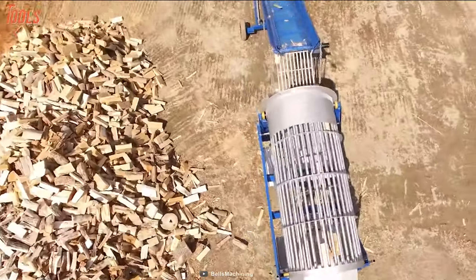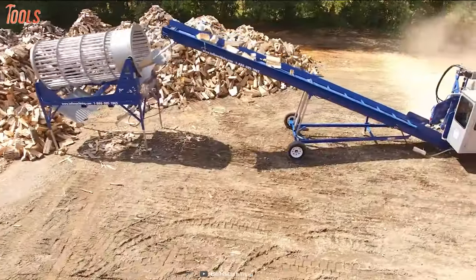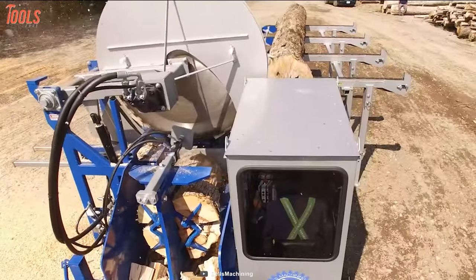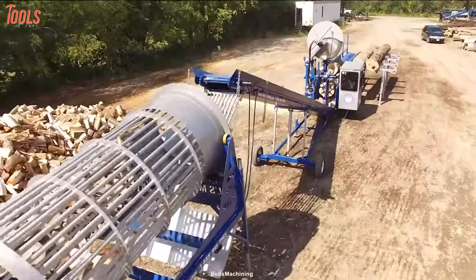8000 series circular saw firewood processor. You may not have seen such a big firewood processor so far. This giant circular saw cuts large wood logs and brings out small pieces of wood for individual requirements. All the process is controlled by an exclusive joystick.